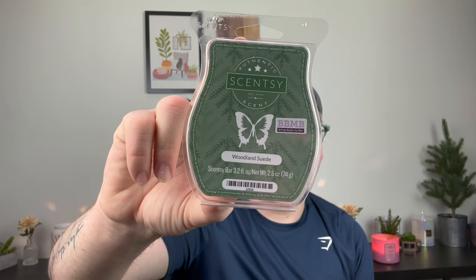Woodland Suede, absolutely going in my club. I love this one. This is such a sweet vanilla forward masculine cologne vibe to me. You get the suede, you get the creaminess of the vanilla, you get this cedar woody, beautiful green notes. Really love this. Definitely going in my club, and it lasted a long time.